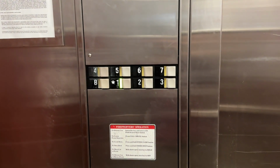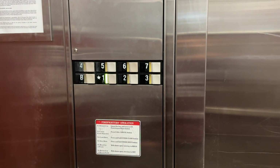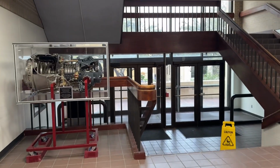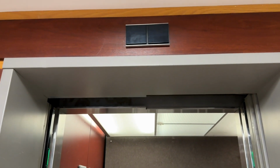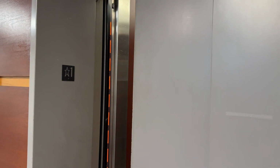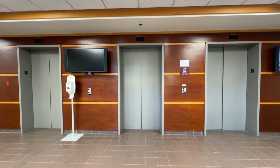All right, here we are at 1. Button does not go off till the elevator door opens. Oh, sorry. All right, there goes the 3D sensor. And there it goes. And that's it. And here's a much better take 3 months later.